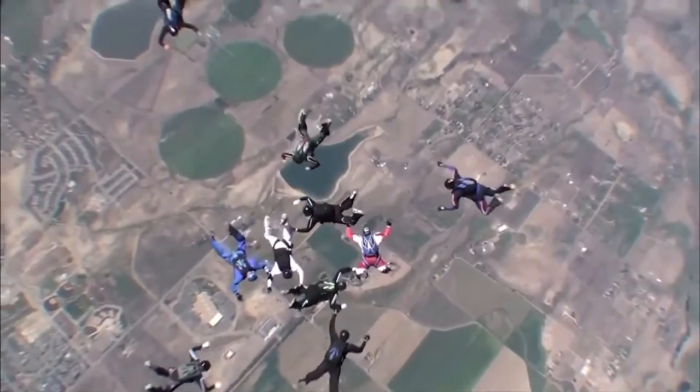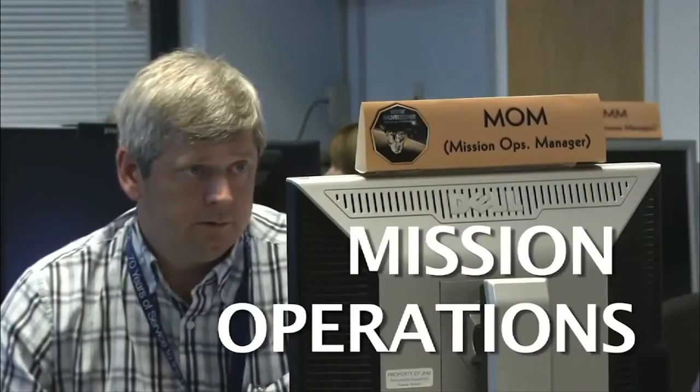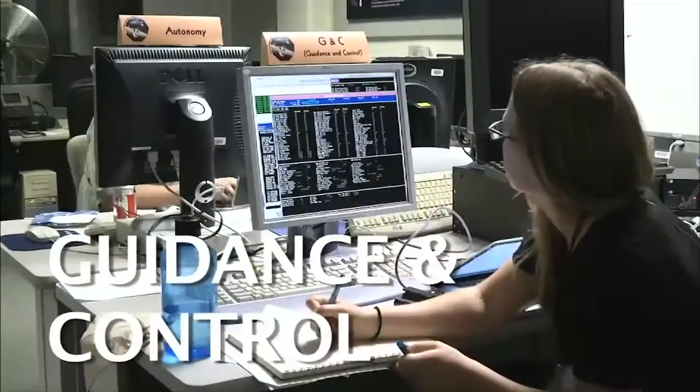So one of the great things about skydiving is all the teamwork involved. With New Horizons, teamwork is so important. We have many, many people in this project, and unless they all work together as a team, this mission just can't come together.